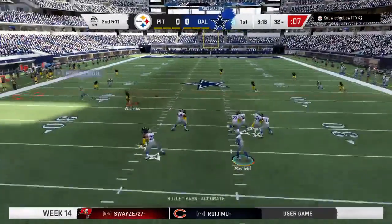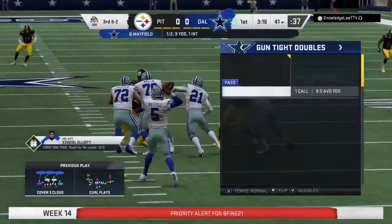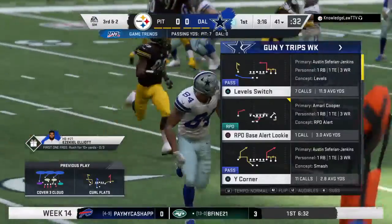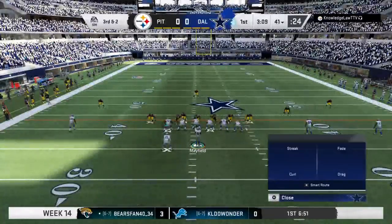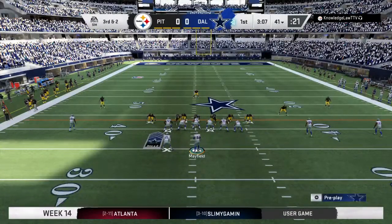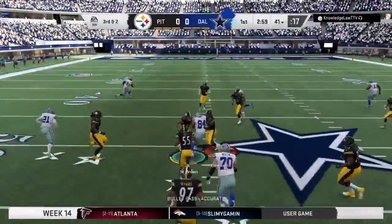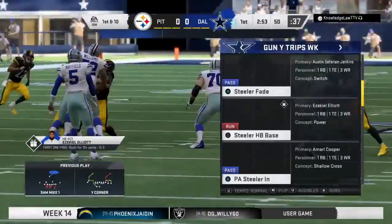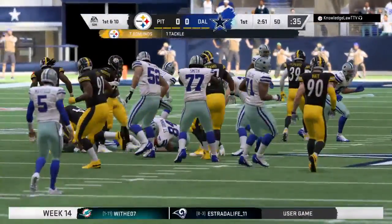From the gun, Mayfield. They'll get this complete to the Notre Dame man, Equanimeous St. Brown. Brings up 3rd and 2. Check 55 to Mike. Check 55 to Mike. Mayfield on 3rd and 2. And he's got the first down yardage before being taken down at midfield. It's a 9-yard gain, and it keeps the drive moving.